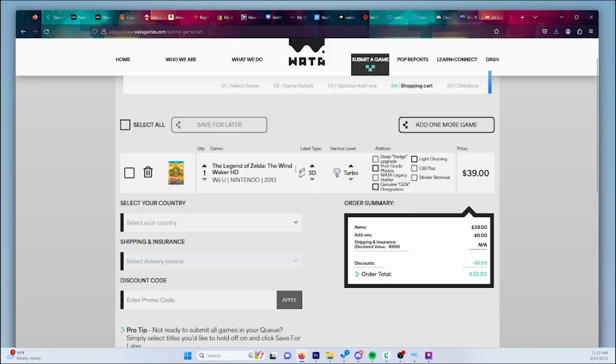You can actually change the service levels from your cart, which I think is very cool. You can change it from Turbo to Speed Run, and you can see as you do that, the price over here on the right does change. I'm also not going to do any add-ons, but if you do decide on something like post-grade photos, you could select that, and for $20, it changes to $59 incredibly easily.